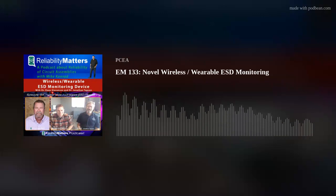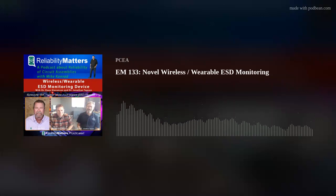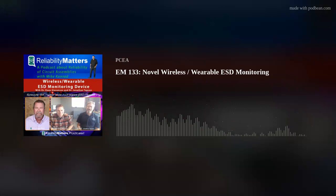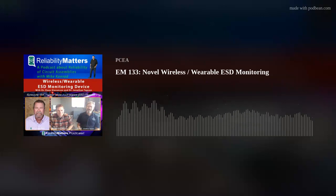So each person wearing this would have the app on their own phone, or do your customers hand out a dedicated phone for that purpose, or? Yeah, so first of all, the alarms work whether you've got any backend connected or not. So even without a phone or anything connected, you can react to the alarms generated when you're above a threshold voltage and use this to manage your ESD in your environment.